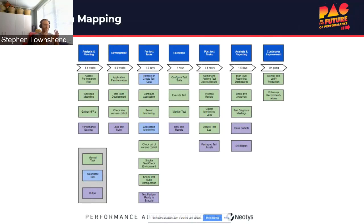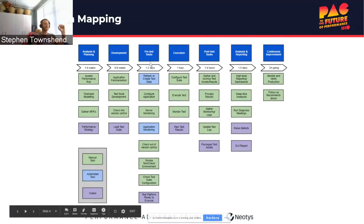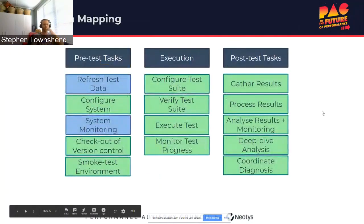Before I drill in on that area, I just wanted to point out these white arrows at the top, which give some kind of indication about how long each of these stages takes. So where's the time being spent? We're talking execution is in the realm of hours to days, whereas development of test suites is potentially up to 8 weeks, depending on the scope of the engagement. But we can't automate test suite development. So what are we going to do? That's what I want to talk about at the end. But for now, let's drill in on this idea of automating to simplify our process.